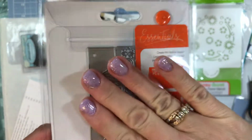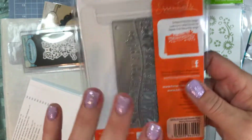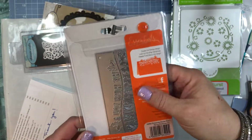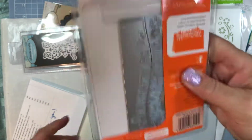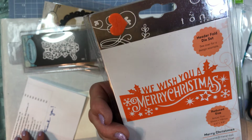I placed this order in July, thinking that I would have it in time for December and I could use it for my Christmas cards, but that didn't happen. That's okay though. We can work on that for Christmas of this year. This die was $2.99.